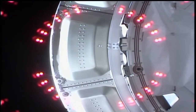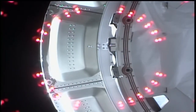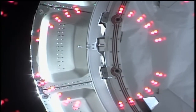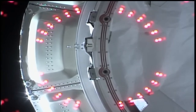After it is successfully aligned, that's when the series of latches and bolts will then be engaged. We have 4 sets of 4 bolts for a total of 16 bolts that are going to securely install the Cygnus spacecraft to the space station.